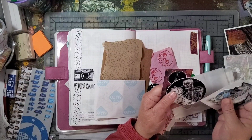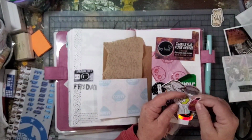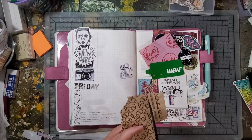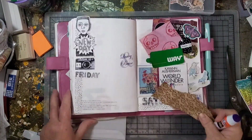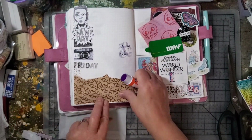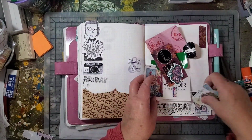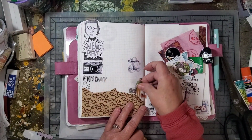So I'm just sorting through and getting things in their place, or there's some that I'm using in my journal pages themselves. So I am just getting my little stack processed here and getting ready to begin. This bit of cute deli paper is from a restaurant we went to, and it's got these adorable little croissants all over it. So I saved a scrap of it, actually a few scraps, and I'm sticking part of that down on the day that we went to eat there.